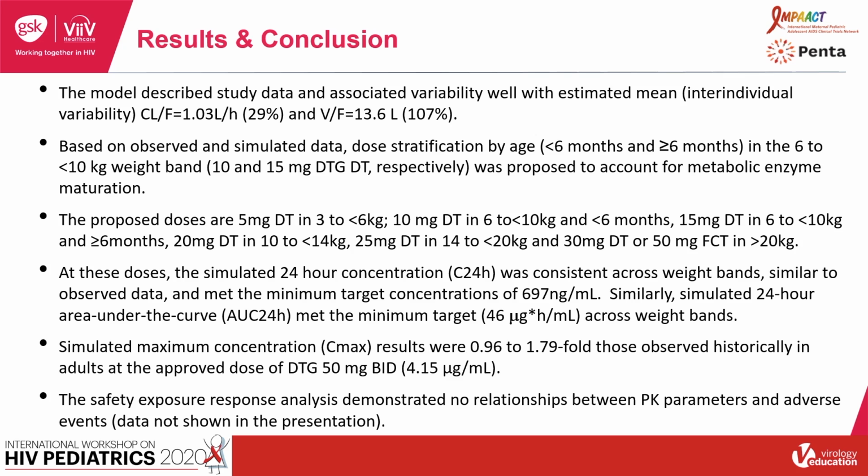At all the proposed doses, both AUC and Cmax were within target range. The safety exposure response analysis demonstrated no relationship between PK parameters and adverse events.